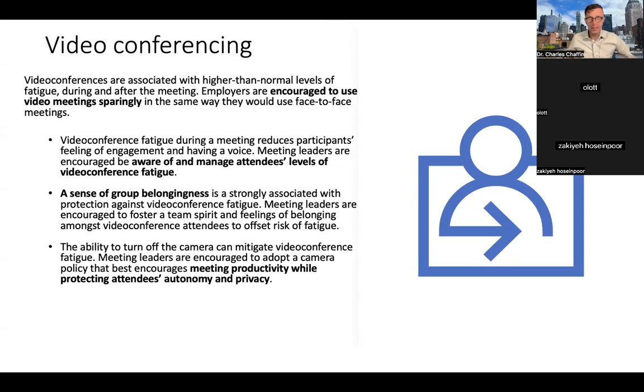Organizations have policies on cameras. I wanted to include it here. In a lot of cases, I think making people feel comfortable is really important. Yes, we like to see people and there's real value in that, but there's also a lot of anxiety that people feel when it comes to having their camera on.